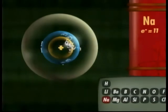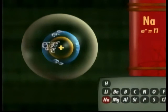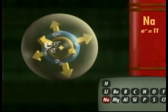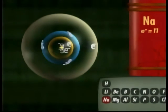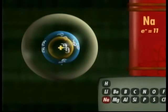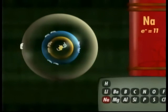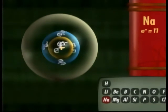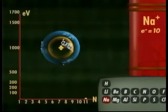This is a sodium atom. Each electron is held with a different amount of force. This outside one is a long way from the positively charged nucleus and is also repelled by the closer electrons. We can measure the work it would take to remove an electron by measuring the force times the distance it has to be pulled. This is called the ionization energy. It is measured in electron volts. It would take 5 electron volts to remove this outer electron.